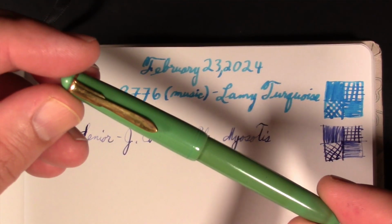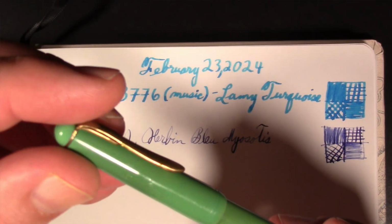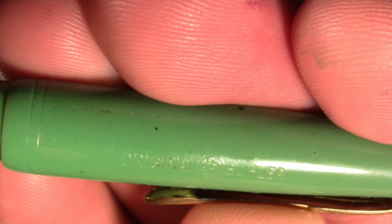This is a Böhler pen. Have to remember the umlaut. I'm looking at the... Oh, there it is. I don't know if you'll be able to make that out. There we go. Just make out the umlaut on it.